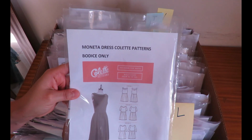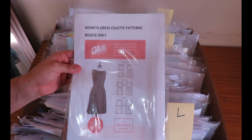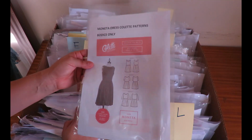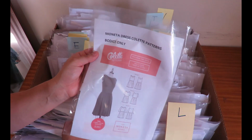And these are things I packed to come to Brazil from Bolivia. I knew I didn't want to bring the skirt pieces because I can just easily draft that, and the only thing I was actually using from this pattern was the bodice, and I've used it multiple times.